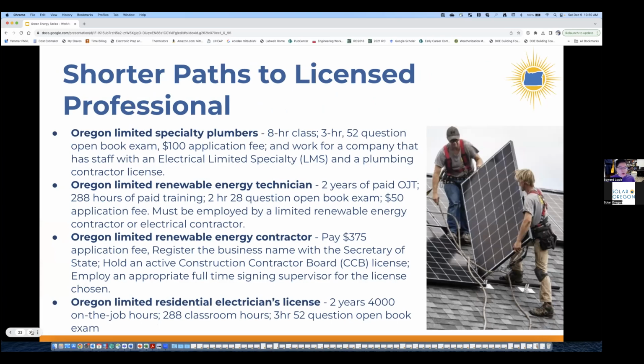Oregon is also fairly innovative. In fact, this first bullet point, we're the only state that does this. Oregon created a limited specialty plumber's license that only requires an 8-hour class, a 3-hour 52-question open book exam, and a $100 application fee. If you pass the exam and take the class, you get this limited specialty plumber's license that enables you to work for a company to install water heaters and other limited specialty plumbing.